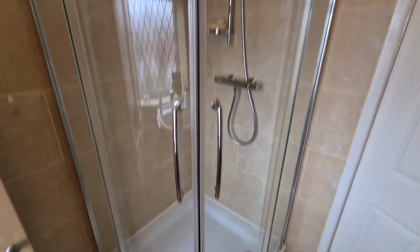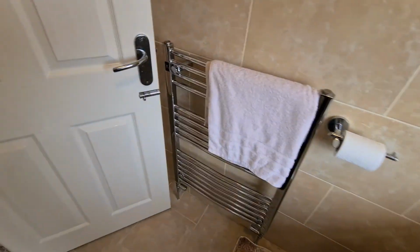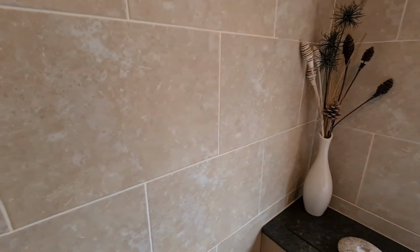Then you've got your curved shower cubicle, which is just here, again to try and not go too quickly, but there's your shower cubicle. Your heated towel rail as well. It has got a tiled wall and floor, nice and easy to maintain. You get out of the shower, just give everywhere a quick wipe over.